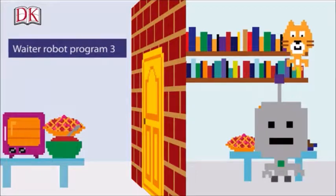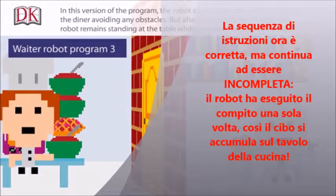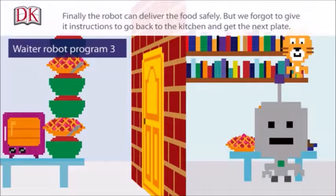Success at last? In this version of the program, the robot successfully delivers the food to the diner, avoiding any obstacles. But after putting the plate down, the robot remains standing at the table while food piles up in the kitchen. Finally, the robot can deliver the food safely, but we forgot to give it instructions to go back to the kitchen and get the next plate.